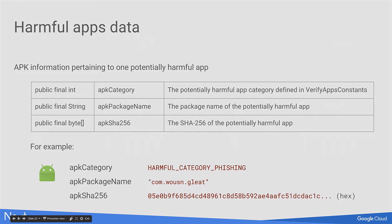So first we have a category. And this is used to define what type of harmful app it is. An example of this could be phishing, or Trojan, or SMS fraud, or rooting. And we've published our classifications of PHAs online. You can search for our white paper, and it's also documented in the API documentation.